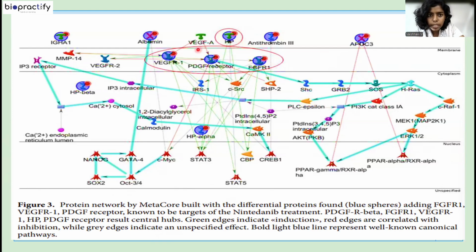As we can see, haptoglobin and VEGFR, PDGFR, and FGFR are the main targets of the drug, which have proved to act through many pathways. STAT3, STAT5, and CREB1 and CBP are the main proteins involved in exaggeration of the disease, or sudden exacerbations during its progression. These are involved in immune responses, oxidative stress, inflammation, and fibrotic initiation, and many other roles. Haptoglobin has been shown to interact directly with STAT3, STAT5, and CBP proteins, which is involved in the induction of pro-inflammatory cytokines and recruitment of other inflammatory cells.